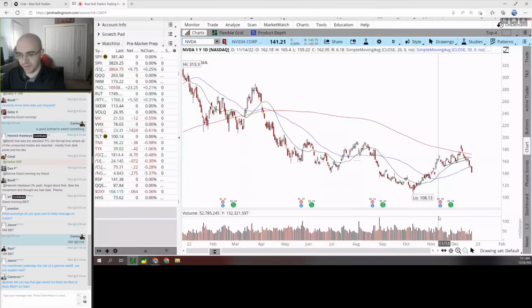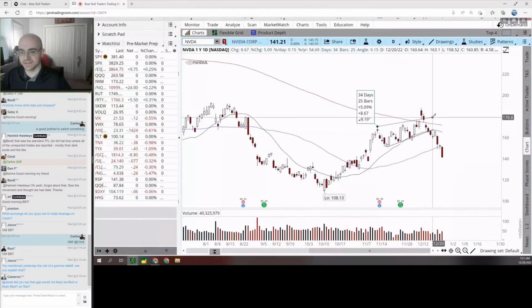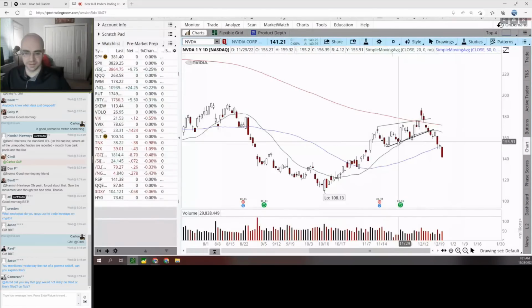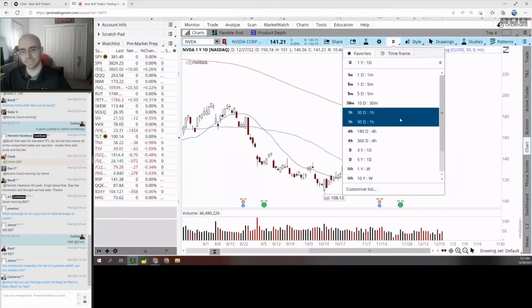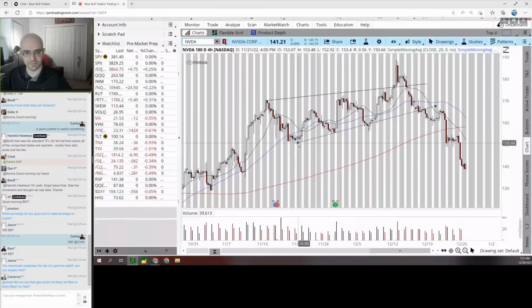I would argue somewhere around there should be support. I don't have the trend line perfect, but you can kind of see that most lows were supported. They led to higher highs, but you'll also notice that as this was happening, there was more channeling going on. I thought this was a little bit more cleaner, but should be something like that.